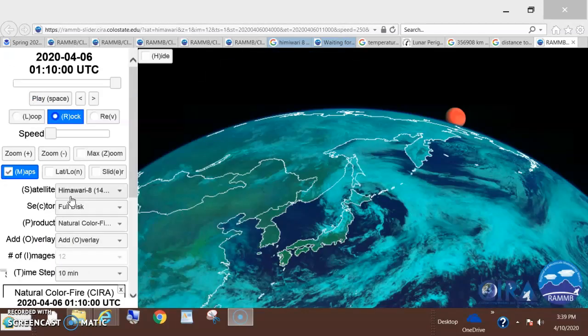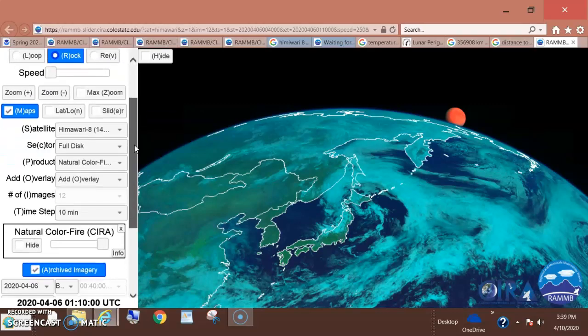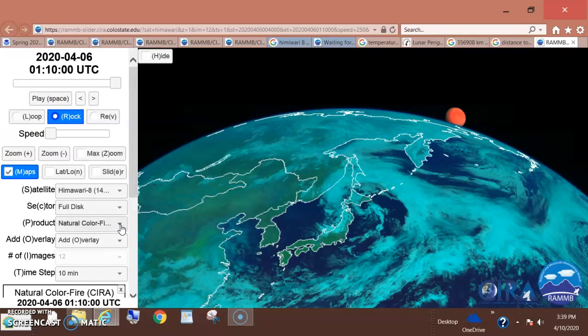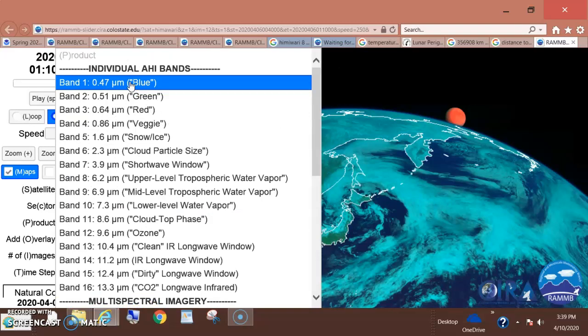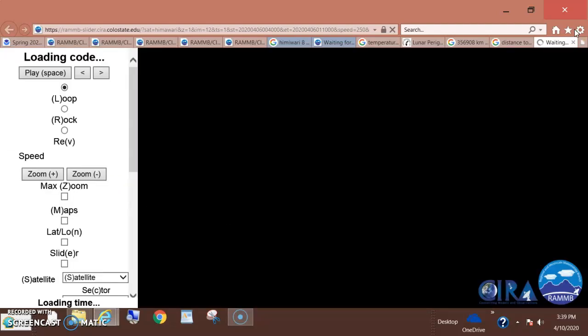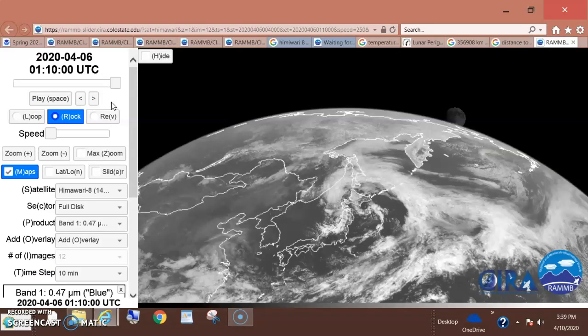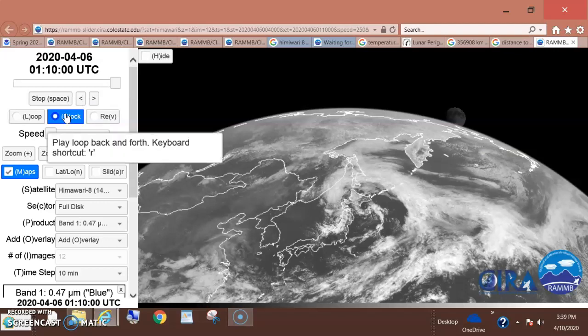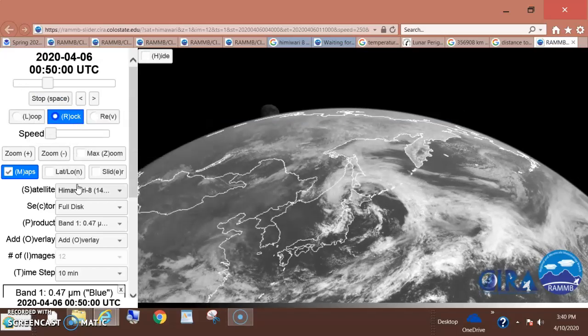Now, I got you back on April 6th, and I wanted to also let you know that although we have natural color now, this imagery will also show in other bands. Not every one, but let me go down through and show you what it looks like in other bands. Like we'll check band number 1, the blue band at 470 nanometers. It always takes time to load. Okay, there it is. I don't know if you can see that very well. I'll rock it back and forth.